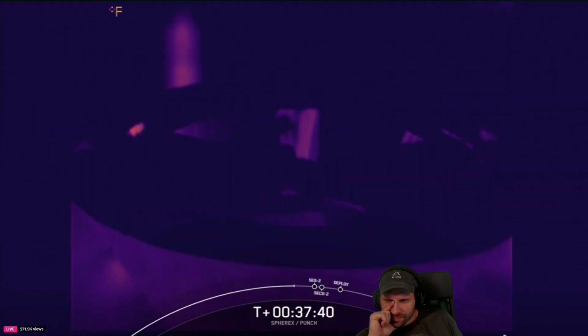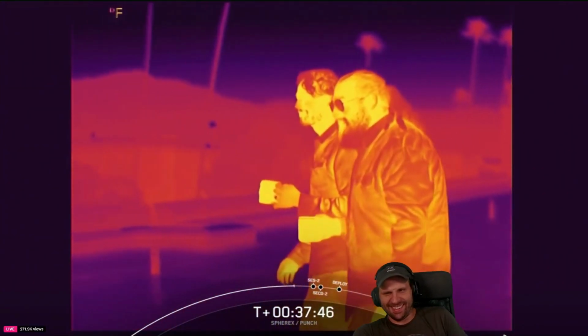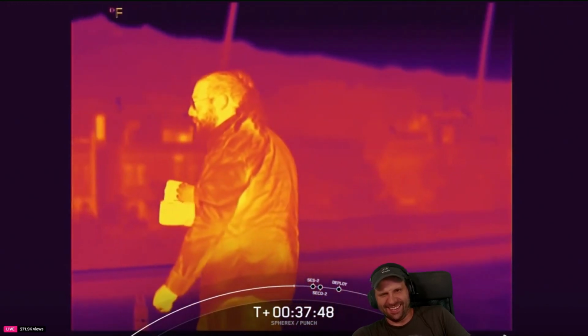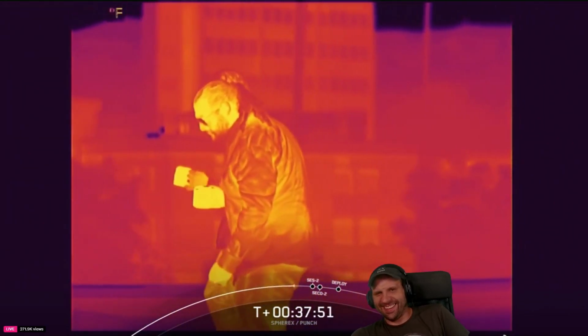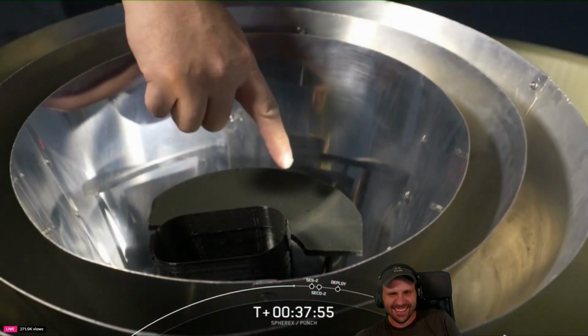So the next morning, we come in and see what happened to our experiment. There's Brad and I coming in. You see the glow from our hot coffee. This is an infrared video, so you see all the light that's actually glowing off of temperature. Here we are looking in there to see what we found, and that's what it looks like.